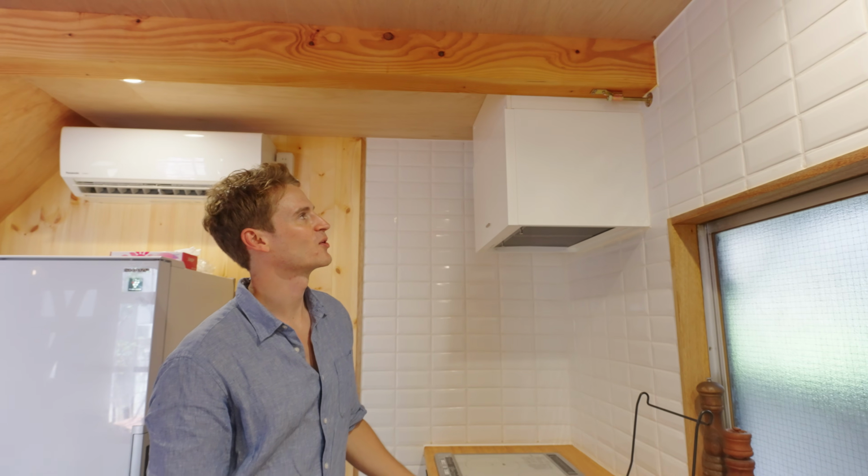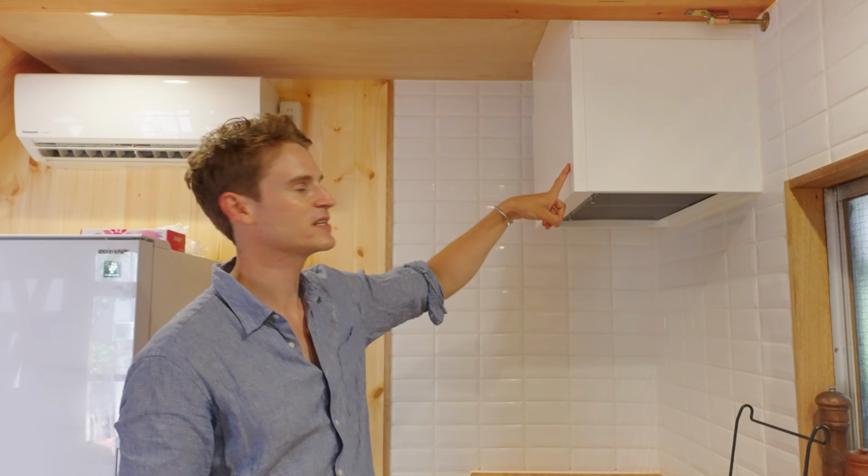And they were doubting for a few days whether or not I had to change the placement of this range hood or not. That's a pretty crazy thing you probably can't read and learn about anywhere else. So if you want to learn more about the hardships of getting an Airbnb license in Japan, let me know in the comments what you want to see.